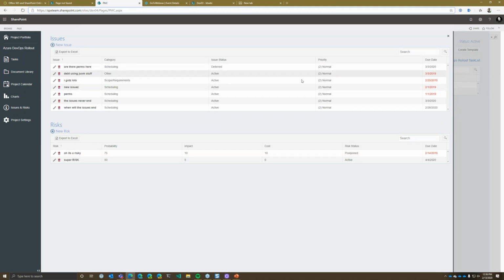So again, standard grid views here of those so that if you get this populated with lots of data, it'll be easy for you to find the things you're looking for by either searching, sorting, et cetera.